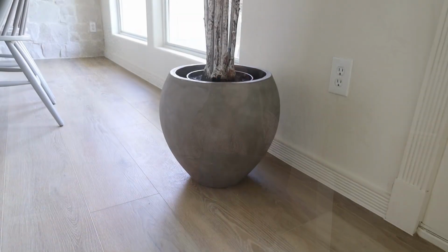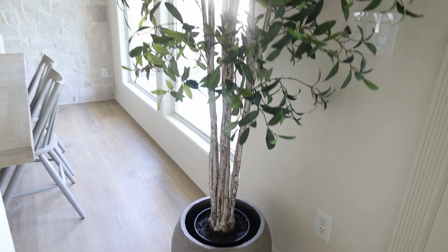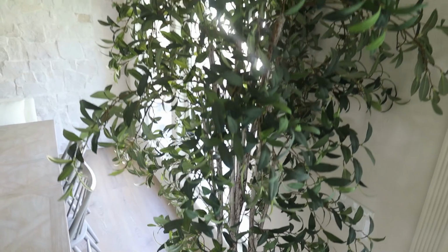The faux tree in the dining room, I've been waiting for it to come back in stock. It's saying that it's coming back in a few days. It says June 5th. So I'm hoping that's the case, because I really like this one. Again, this one has kind of mixed reviews. It's weird sometimes, like how do you have a 5-star high quality faux tree, which is what I agree with, and then there's a 4-star, and then there's a 1-star. That's just very confusing.